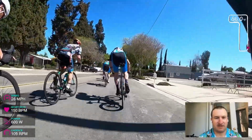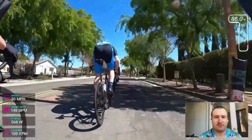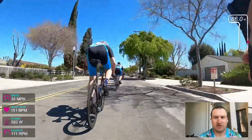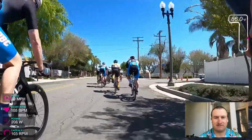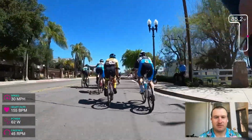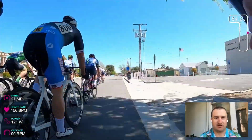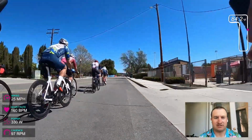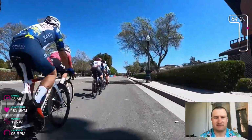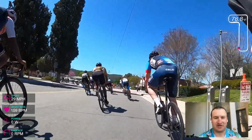So you can see everybody stomping on the pedals to move up. And it's quite a long straightaway. So you can see how long it takes us to get to the finishing line here. The wind is coming from the left-hand side of the screen to the right. So generally, I like to be on the right-hand side of the course here. It's much easier to move up because you're protected from the wind. So that's one lap.